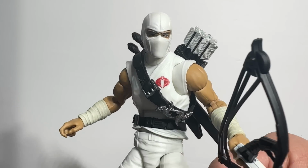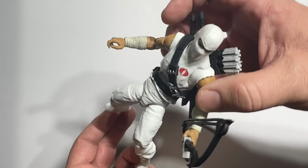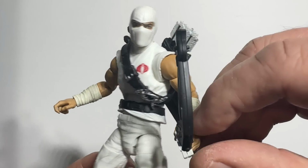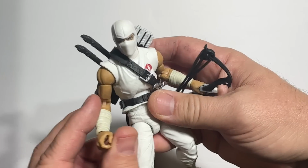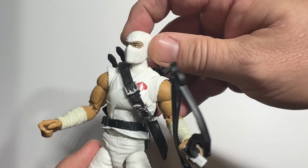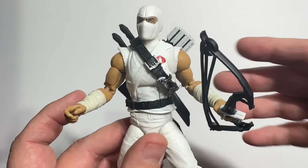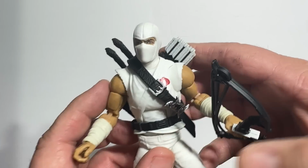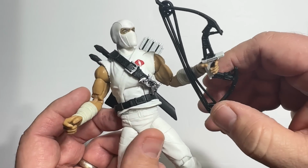I could repeat almost the exact same story for the retro-carded Storm Shadow. So this is actually, I guess, the third release of Storm Shadow in the line. There was the crazy winter one that I hated so much I didn't even pick up. But then we did get a classic Storm Shadow in the regular line, and it was great. I mean, it would have sufficed for me as the Storm Shadow. But then this one has some small differences with his forearms and his costume that make him much more accurate to the original figure.